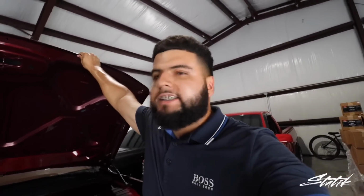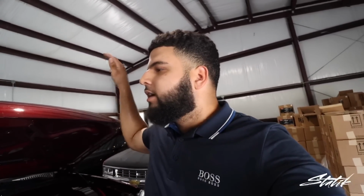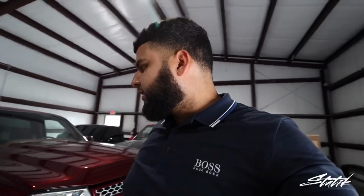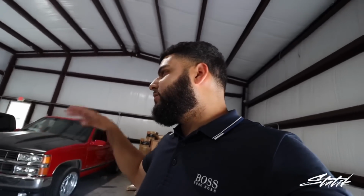Y'all stay tuned, guys. There's a lot more upgrades coming to this truck. Like I said, I just got it like 6 months ago. I bought it and it went straight to the paint shop. I haven't even messed with it, really. We're gonna get all the little details sorted, everything fixed. And this thing's gonna be one killer show truck when we're done with it.